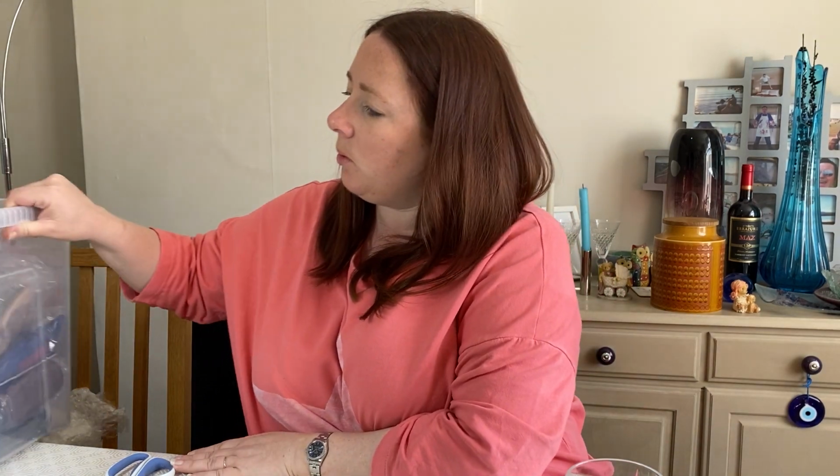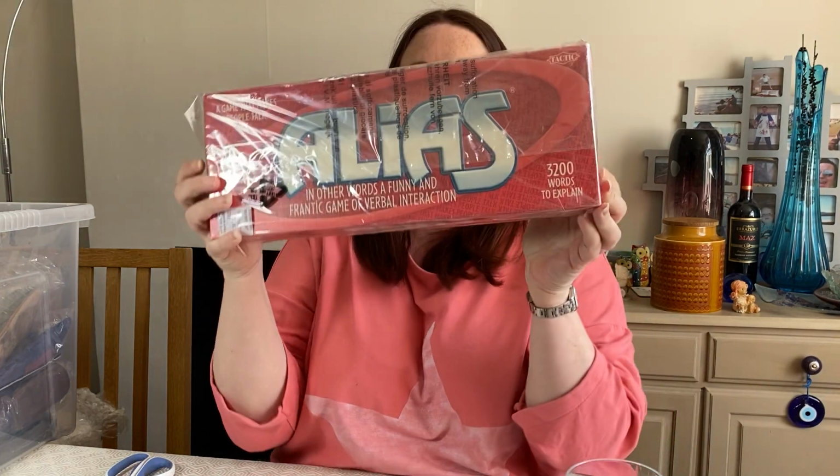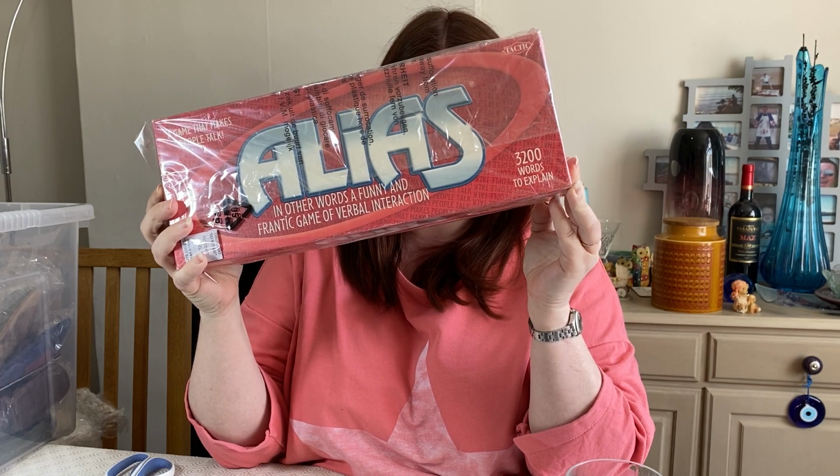So that's the breakables. Just had a panic looking for this one because we thought we'd lost it. It's Alias board game, as you can see. And this was possibly a charity shop pickup. We sold it for £11.49. I don't know how much we paid.